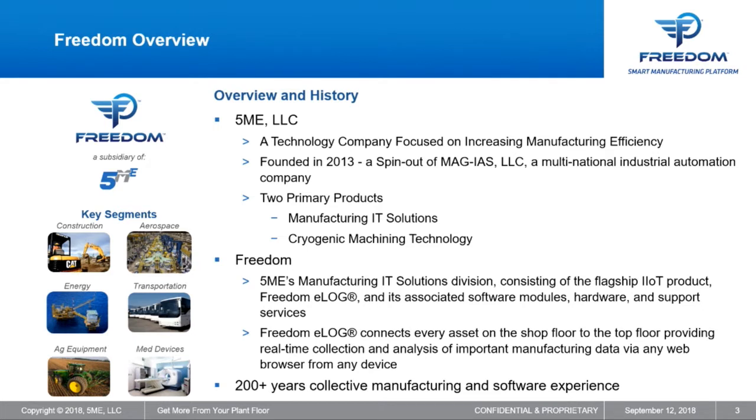So our roots are really deep into the manufacturing side as well as into automation and the manufacturing IT side. We focus on a lot of discrete manufacturing industries, so pretty heavy in construction, aerospace, energy, transportation, ag equipment, and we're starting in medical devices. So pretty diversified in some of the markets that we play in. Again, a lot of heavy manufacturing, discrete manufacturing.